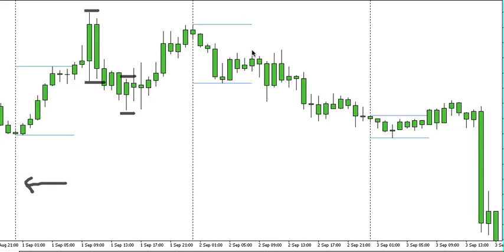We come through. Here's our first short from the high, then a long from the low, and price comes down to here. This long has stopped out, so now we have these two highs and we have those two lows from back there. Come through to the next day, short stops out, long, and then a short sets up here.